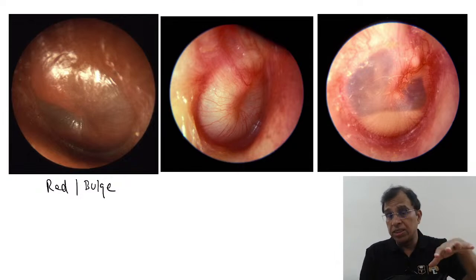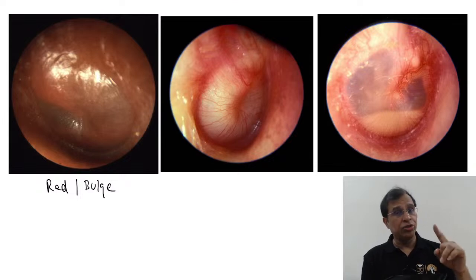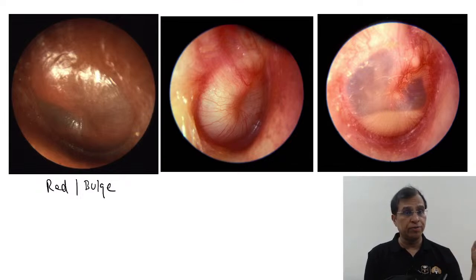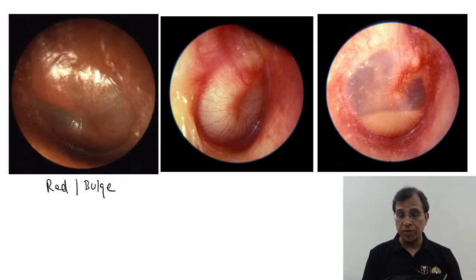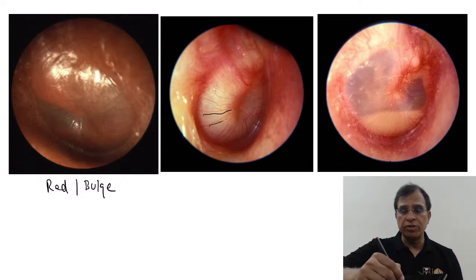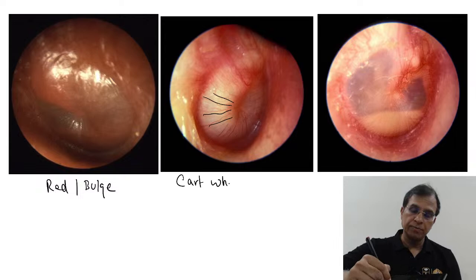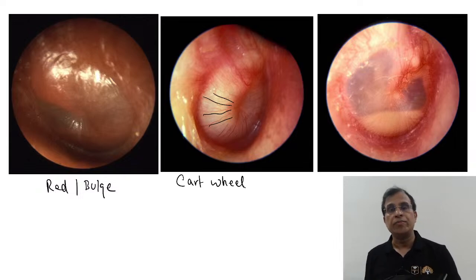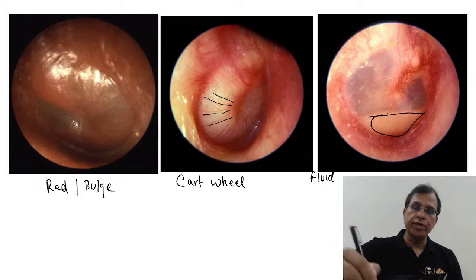In all these three images, you see it is not pearly white, it is more reddish in color, more congested. And if the tympanic membrane is congested, one thing is sure, it has to be acute inflammation. In the first one, with inflammation, red, there is bulging. In the second, can you see these capillaries which are dilated? This is described as cartwheel. And look at the last one, you can see there is a fluid, this lower thing is a fluid.